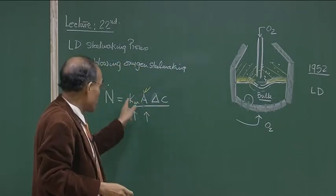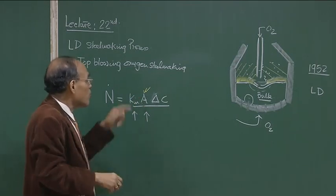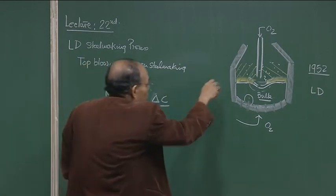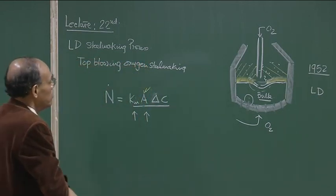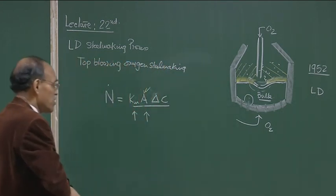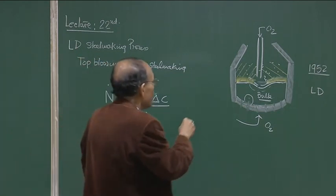There are two factors which can contribute to the fast rate, and therefore, by increasing the interfacial area to a significant extent, one can expeditiously make steel, refine steel or decarbonize the hot metal.